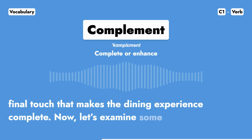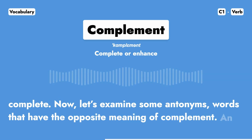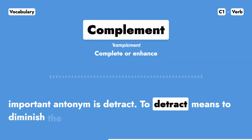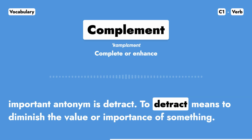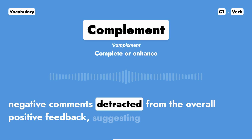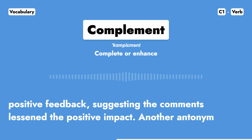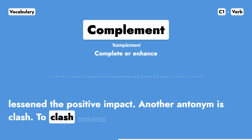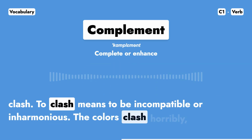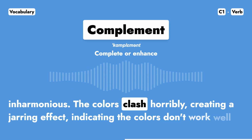Now, let's examine some antonyms, words that have the opposite meaning of complement. An important antonym is detract. To detract means to diminish the value or importance of something. The negative comments detracted from the overall positive feedback, suggesting the comments lessen the positive impact. Another antonym is clash. To clash means to be incompatible or inharmonious. The colors clash horribly, creating a jarring effect, indicating the colors don't work well together.